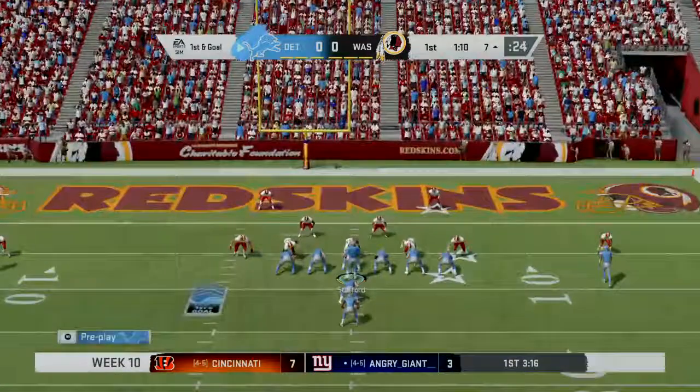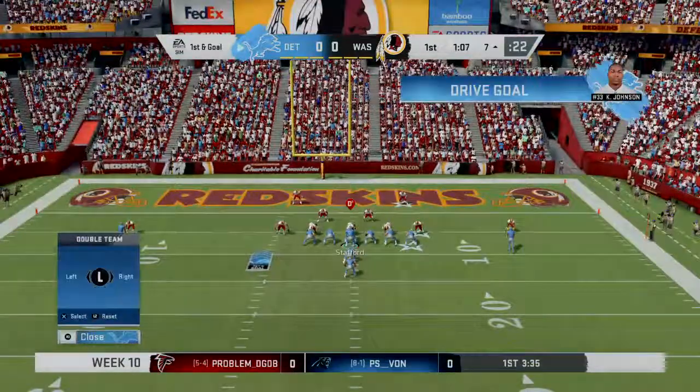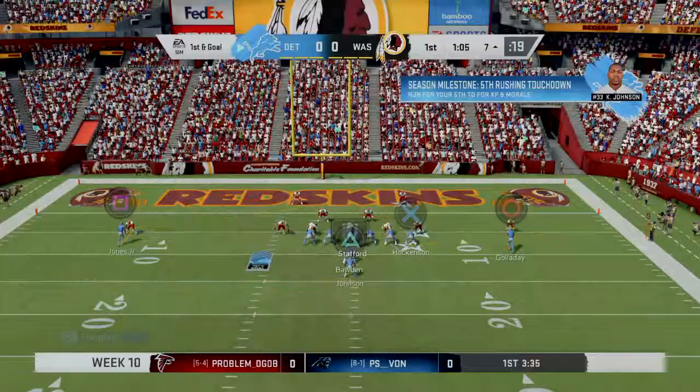Blue 60. 56. Here we go. Check 99. Check 99. Quick edge.